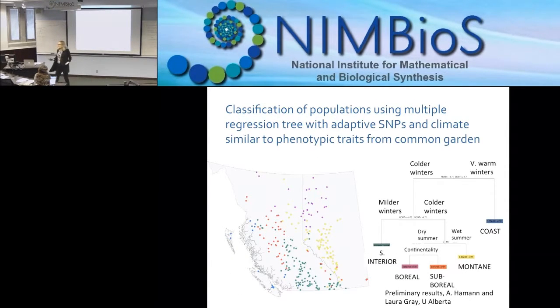So, do these give us the same patterns? Does the genomic data give us the same patterns of variation that we get from phenotypic data? Well, these are populations clustered into adaptive groups using a multiple regression tree approach, work done by Andreas Hammond and a method proposed by him. And in this regression tree, you end up with these groupings of populations. And we did this also for phenotypic traits.